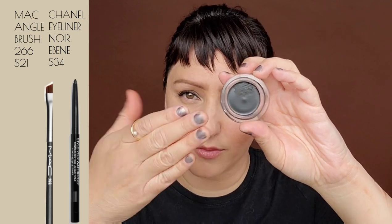A couple makeup artist tips I wanna give you guys right now. If you have a terrible time putting eyeliner on and no matter what you do with your pencil, it's just very hard for you, definitely invest then in a cream pot. I did also get the Chanel Calligraphy eyeliner pot. I'm not doing it today, but I will be doing a full eyeliner video for you guys soon because I bought several eyeliners recently. But invest in a cream pot because you can get a really great angled brush and stamp it across the lid.